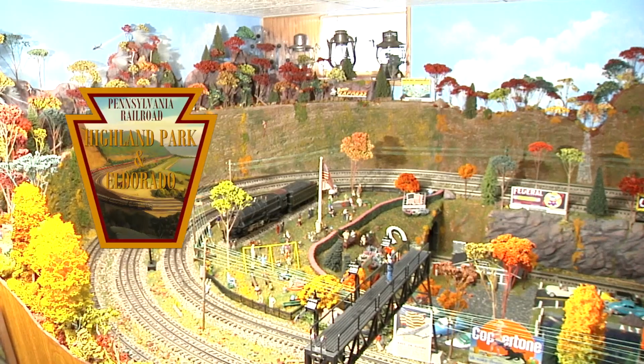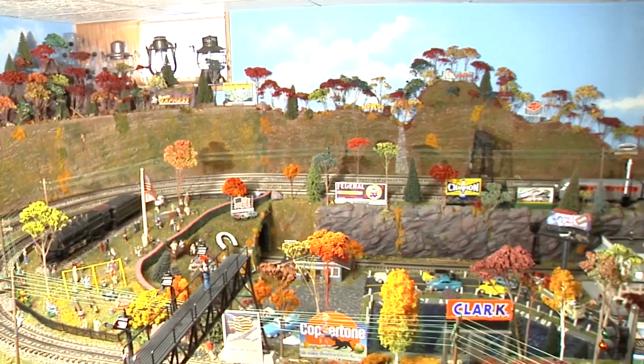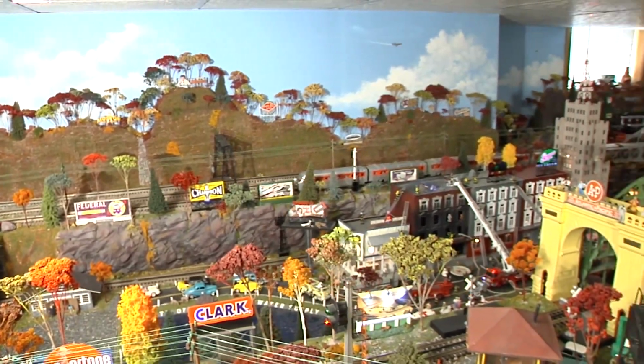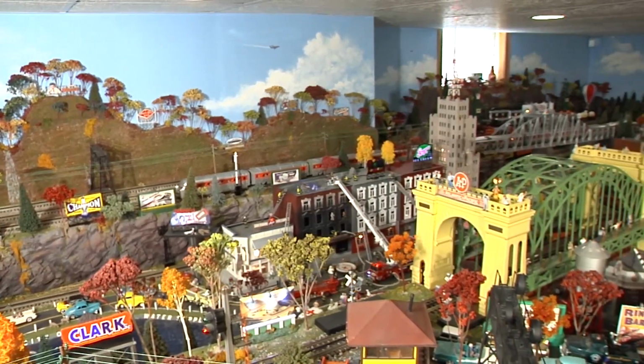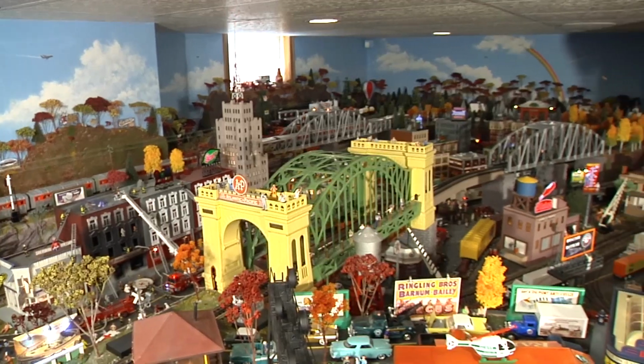Welcome to the Highland Park and Eldorado Railroad. This 24 by 30 foot 3-rail O-scale layout belongs to Gary Clare, a fellow who got started in O-gauge trains very early in his life.